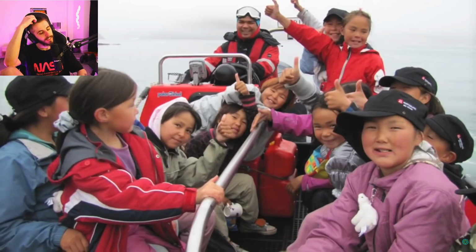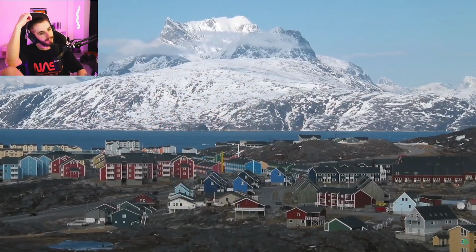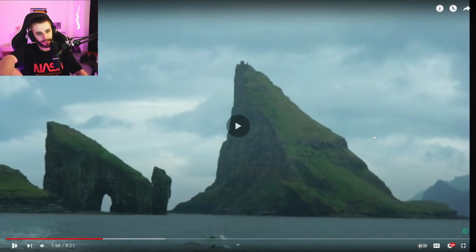Both of these places are radically different from mainland Denmark. For one, Greenland is primarily inhabited by native Inuit peoples and is 80% covered in ice year-round. Oh my god, what the fuck? The Faroes are a conglomeration of 20-ish mystical islands. I haven't seen the Hobbit and stuff, but that looks like the Hobbit.